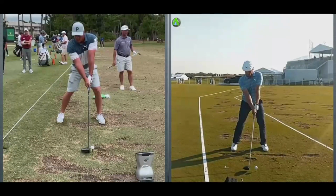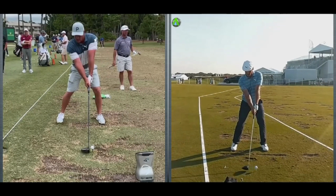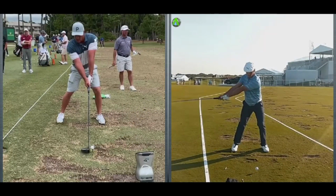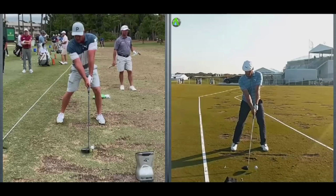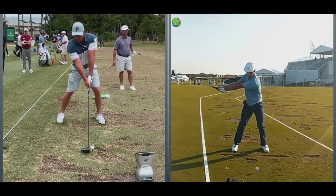Obviously he is known as the scientist, so he is changing things all the time and working at his game. Now setup wise, you can just see a little wider in the feet, but only probably proportionally wider relative to how big his shoulders are. He's absolutely massive now compared to the size on the right hand side. Now you see the more original one here on the right hand side as he's going back. There's way less dynamic in this movement, so he's not really pushing down and away with the legs. It's much more of just a solid one-piece turn away with the body.